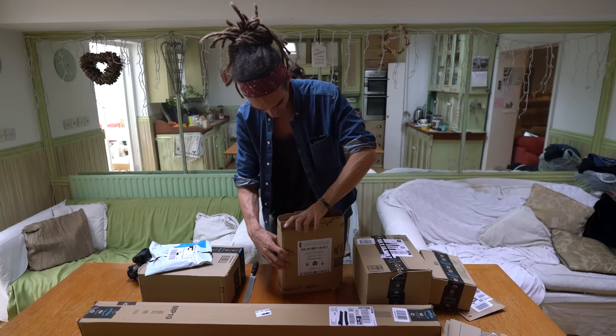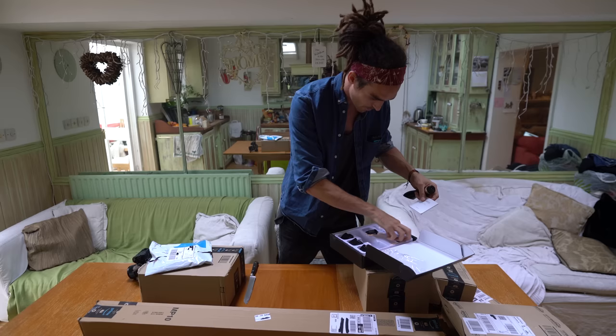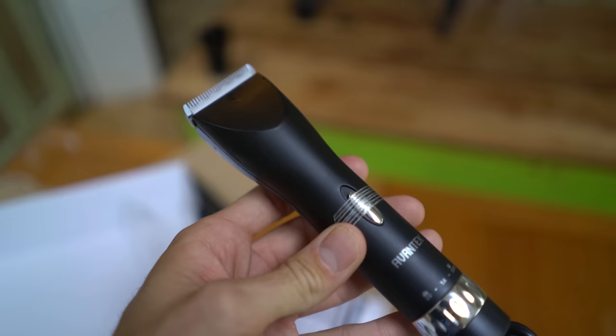Oh, conveniently, I've opened the second grooming product I've got. This is, again, a USB chargeable beard trimmer. So this can keep me looking presentable whilst we're traveling around the world. I won't come back with a big beard.